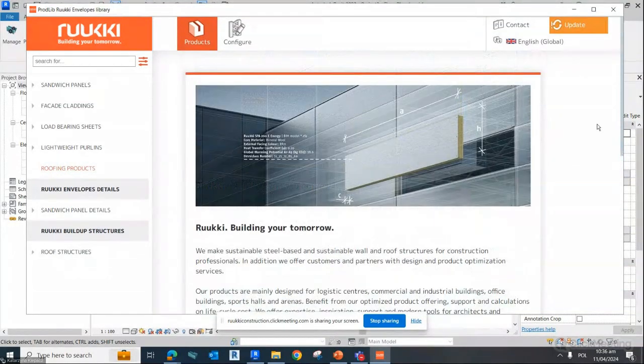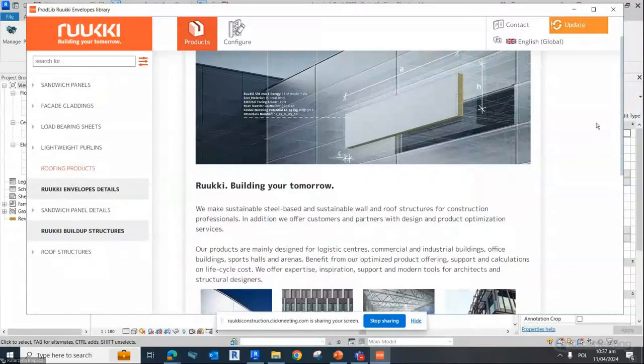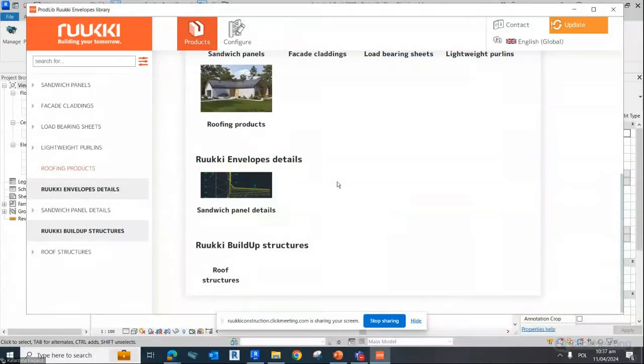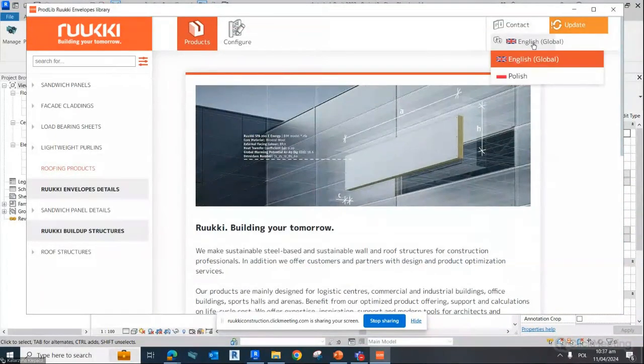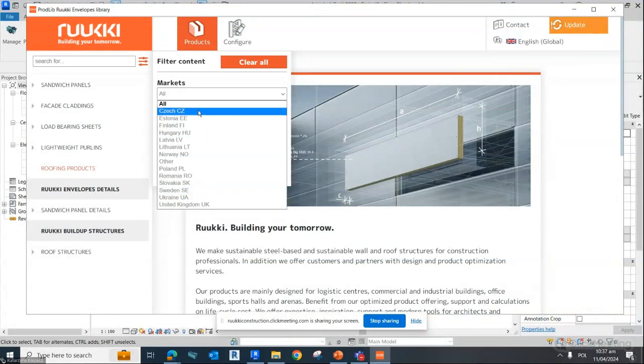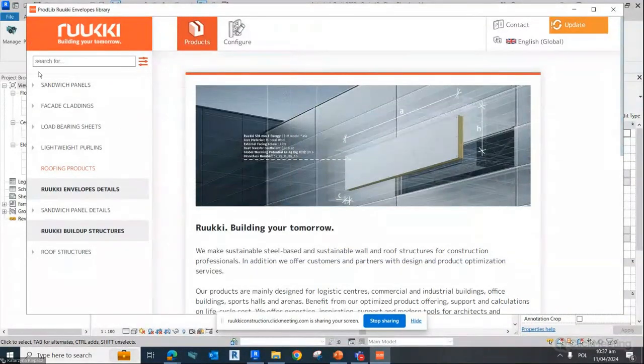Okay, so we land on the first page of Ruukki envelopes. This is the hub where we have everything. We have different categories. We have also linked to our roofing products, so we can check them out as well. And we have details available here as well. We have different language versions. For now, only English and Polish are available, but we will be adding more in time. And if you are working in a specific region on a project in a specific country and you have to line up with the regulations and product availability, then you can click here, filter content through the market, and check the country that you are interested in. Otherwise, it will show a global portfolio available for everyone.